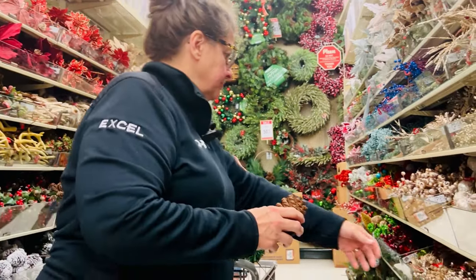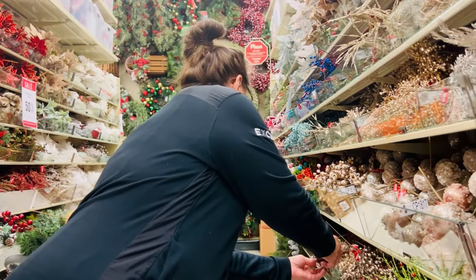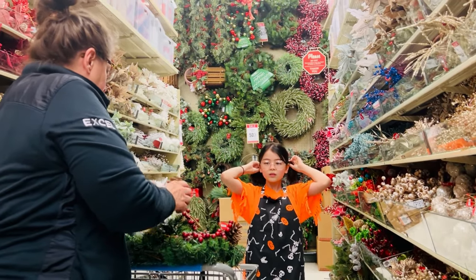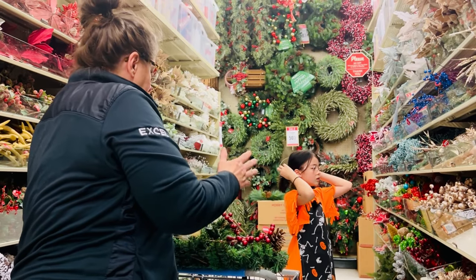Can I show you this? See, these are so little, and the pine cones are so big. That's why I thought, like, these were awesome. But you know what we're getting away from? The frosted.